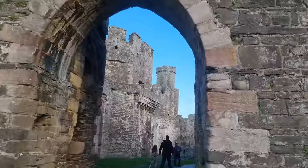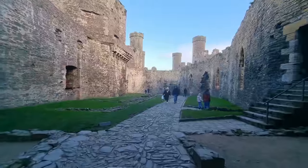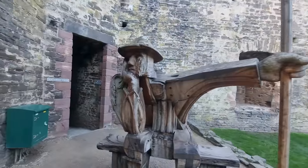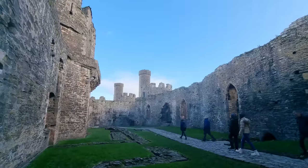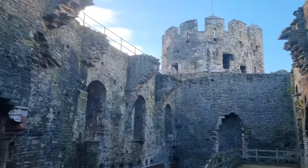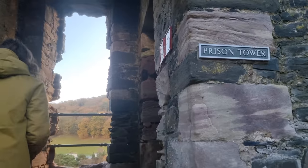Conwy Castle was built between 1283 and 1287 as part of a string of castles known as the Ring of Iron, constructed across Wales by King Edward I. It was built to reassert English dominance over North Wales, who were fiercely independent at the time. Right, best get up Prison Tower then.